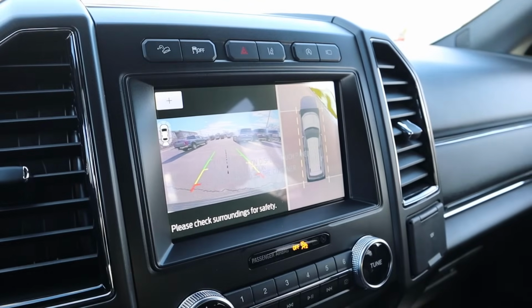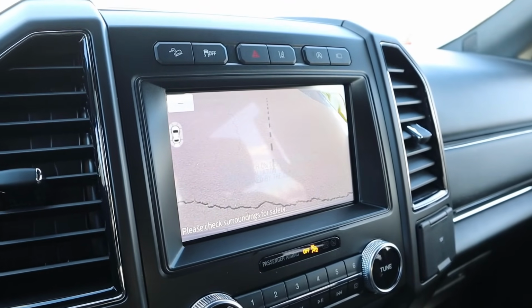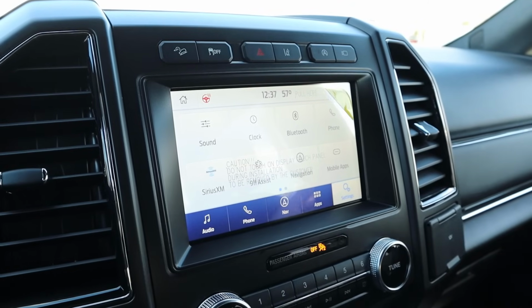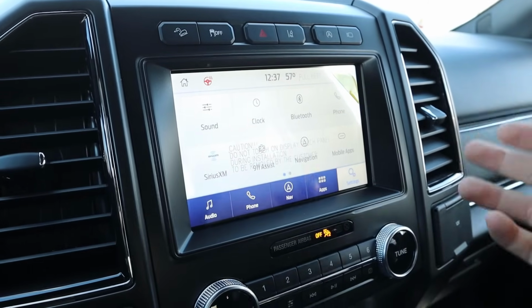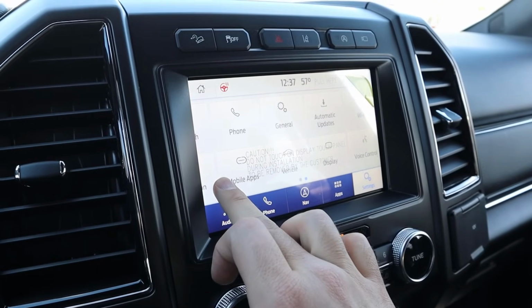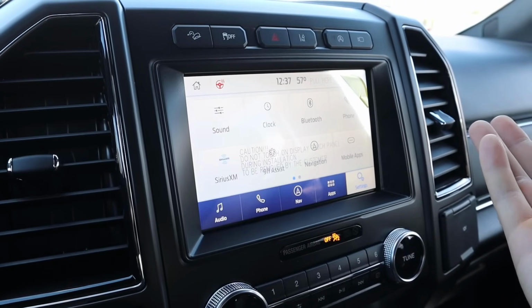And then if you pop it in reverse, this is the camera view that you get. You still get the bird's eye view, and then you can zoom in on the receiver hitch if you are gonna tow with this. As for the rest of the infotainment system, response time on it's really good. Again, this is the same system that you got in the previous generation F-150. So if you guys are familiar with that infotainment system, then you'll be familiar with this infotainment system because it's all the same. It's the same thing I have in my Raptor right now. I really like it. It's easy to use, and well, that's all for that.